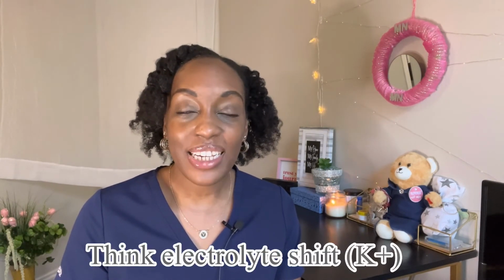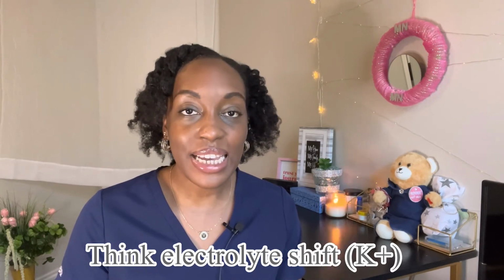Now let's move into the maintenance phase. The maintenance phase is after your target temperature has been reached. You would now want your labs drawn Q6, a magnesium level, and a BNP at least, and then blood cultures Q12. This is specific to my hospital. Your hospital may be a little bit different, so make sure you check your protocol for this. Make sure you notify your physician with any cardiac changes, loss of O2 signal, or urine output less than 30 mLs per hour. Remember, even during the maintenance phase, no chlorhexidine baths.